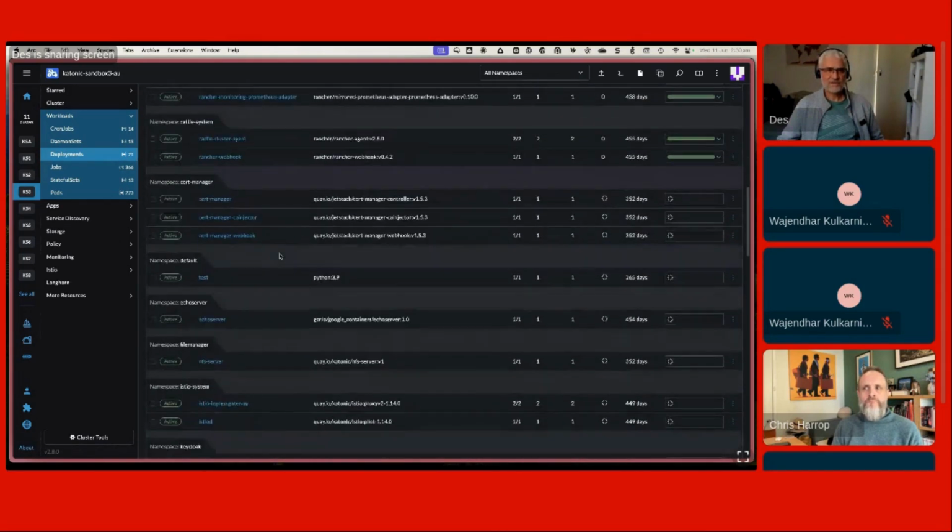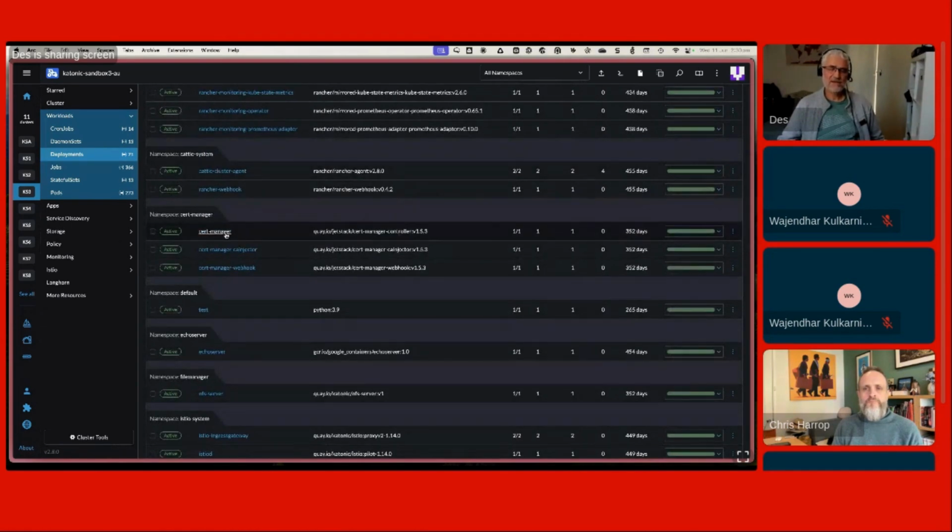and in there we can see that we have a whole collection of deployments across multiple namespaces. A namespace in Kubernetes is where you collect together a logical grouping that makes sense to, say, describe an application or a part of an application. And namespaces are isolated from each other.